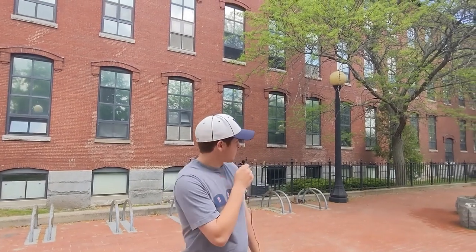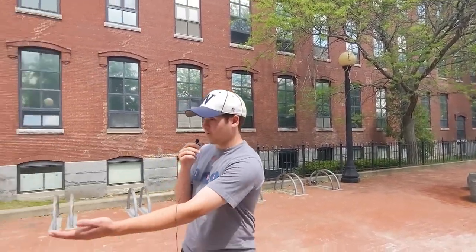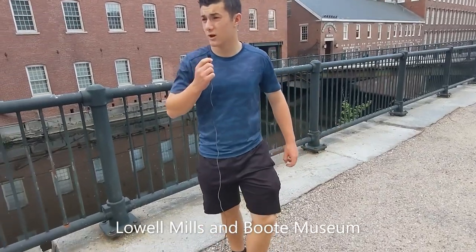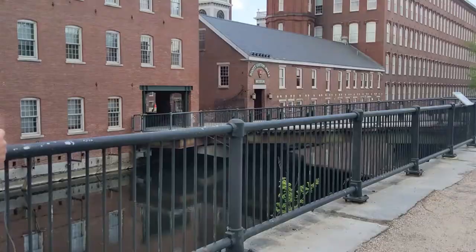One of the staples of early American manufacturing. We're here today at Lowell National Historic Park, looking at textile mills, which are also along the Merrimack Canal, as previously mentioned in the first episode. So here we are at the Boott Cotton Mills Museum, part of Lowell National Historic Site.